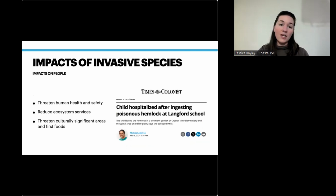As I mentioned, invasive species also have negative impacts on people, potentially. They threaten human health and safety and reduce ecosystem services. So things like increasing water siltation decreases the ecosystem service of clean water, of nature providing us with clean water. And they also threaten culturally significant areas and first foods.